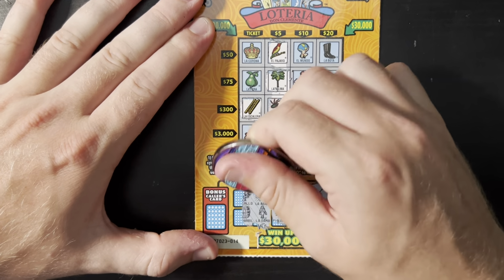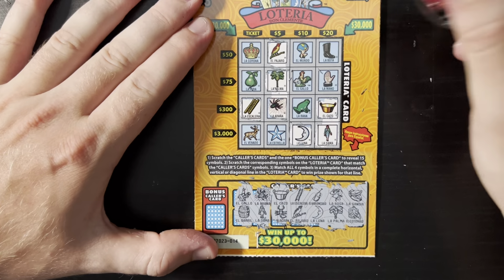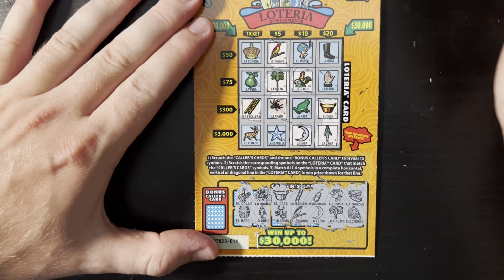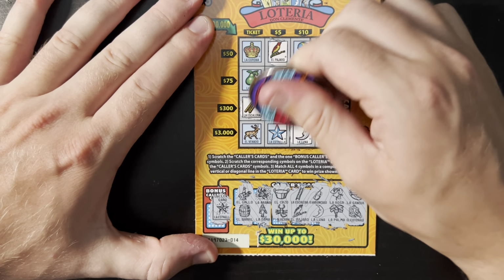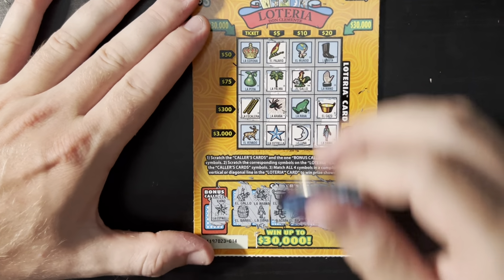Let's see. Chicken and barrel. We have the chicken. No barrel. Last chance with our bonus card. The star for a $5 win. We're up to $25 back. That is awesome. Super happy I went back and got these tickets.